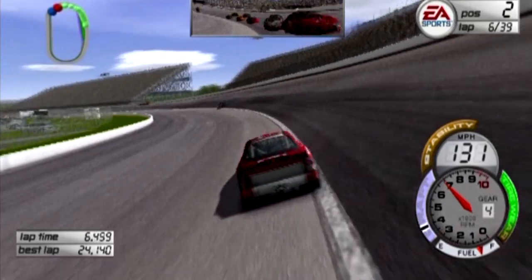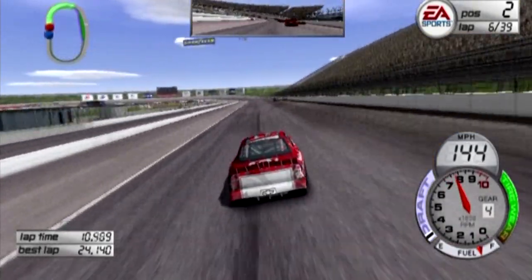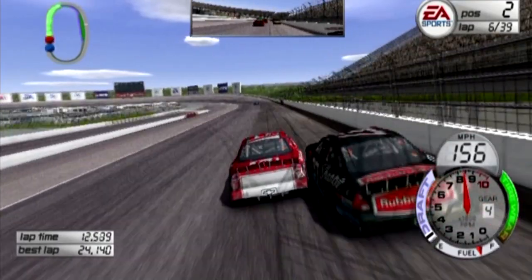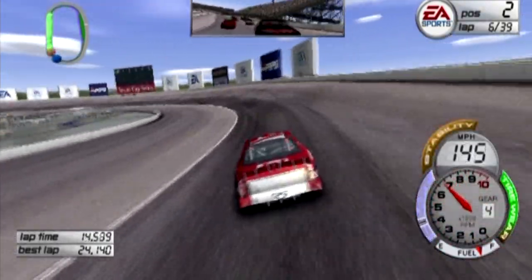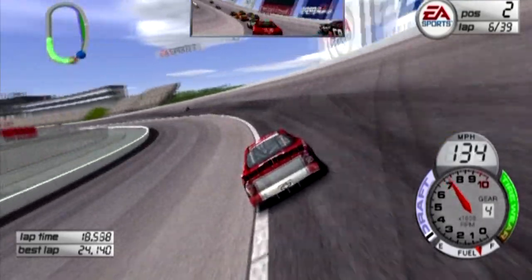He's looking to the bottom again. Ooh, contact. Here comes Kurt Busch. Kurt Busch is going to look on the outside. Ooh, contact with Kurt Busch. Some little casual rubbing going on. We're being aggressive here at Rockingham.